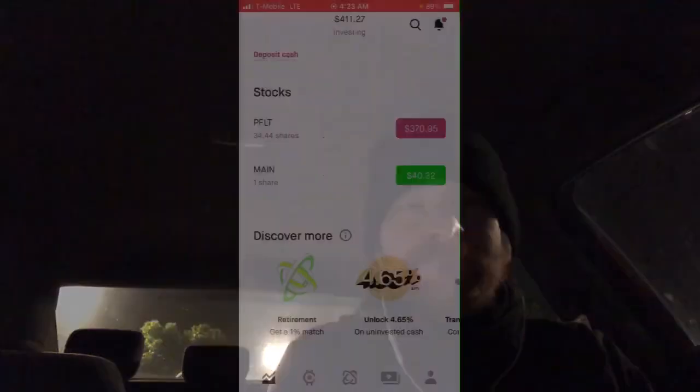So today we're going to be looking at the two stocks that I currently own, how much I have, and what their current rate of pay is. And when I get my dividend payout, I'll make another video. But the point of these videos is to see where it grows over time with compounded interest and the dividend payouts. So let me show you what I currently have in my portfolio.